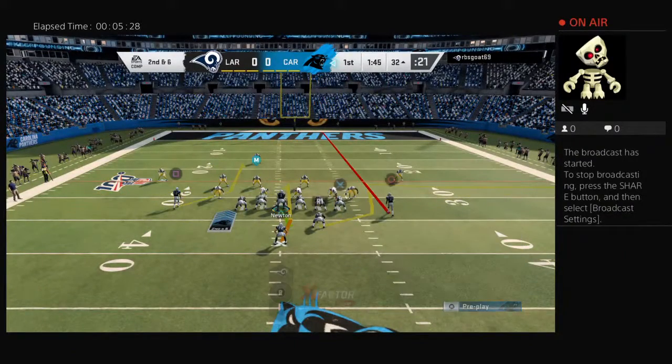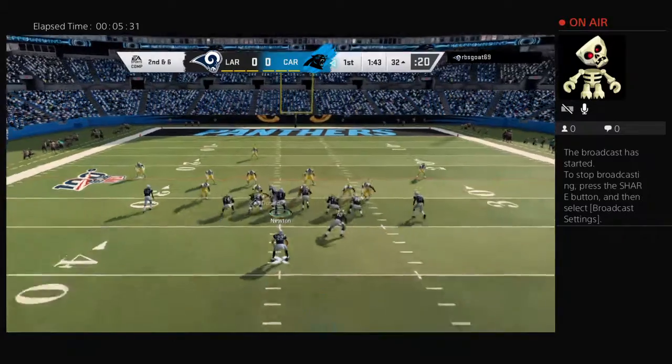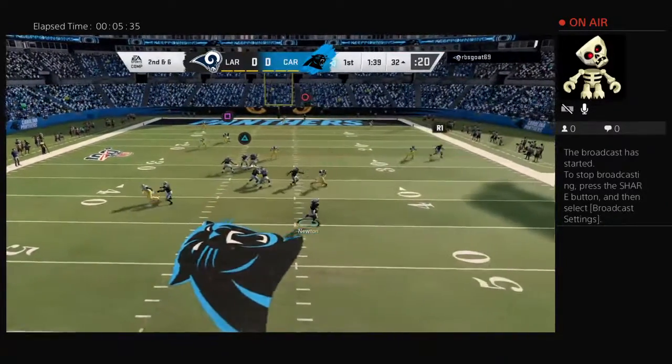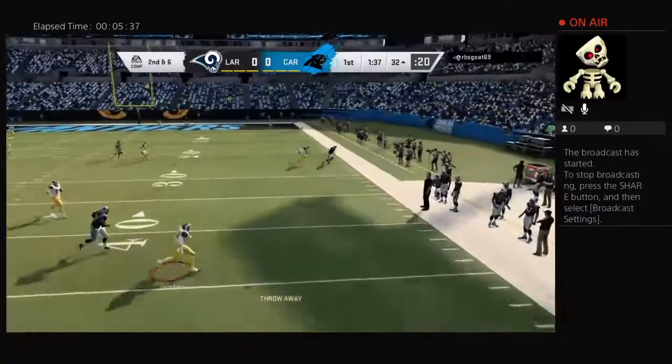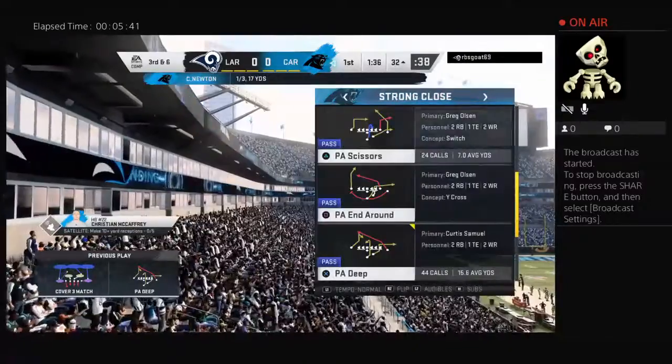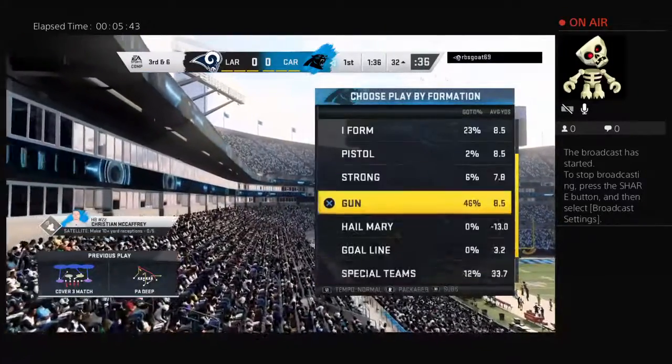To throw on 2nd and 6. Newton escaping the pressure right. And seeing nowhere to throw, he chucks this one away from harm. Incomplete. Now it's 3rd down.